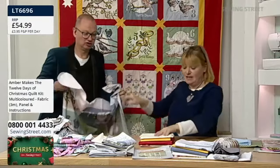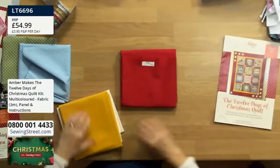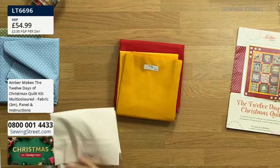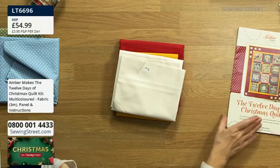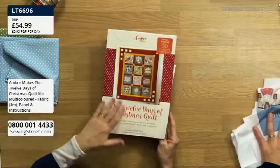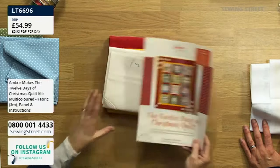Then in the rest of the kit, you get the red fabric. You get a metre and a half of the red fabric, and that's for the border and the inside. You get a metre of the gold fabric that's used for the stars. And then you get half a metre of ivory, and that's used for the squares and the outer stars. And you get full instructions, which show you exactly how to make the quilt. It's a really simple quilt. And again, there's a full video tutorial for that. So $54.99, the finished size of the quilt is 70 by 56 inches.